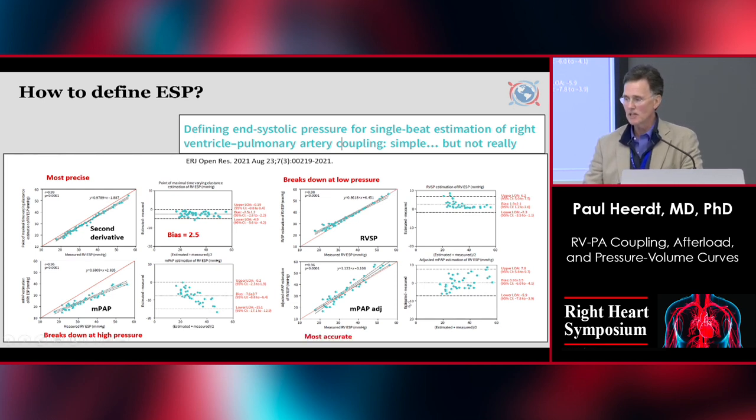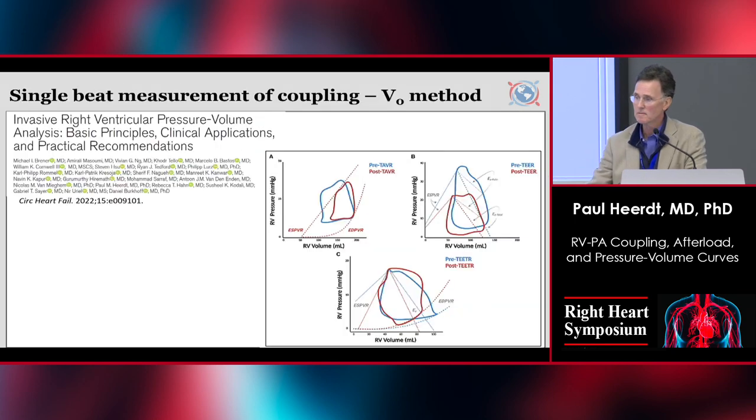The most accurate in terms of bias, or the average difference, was the adjusted mean PA pressure. The problem is it has very wide limits of agreement, showing it is relatively imprecise. This is consistent with the data showing the one example where this method derived a pressure higher than the actual RV systolic pressure.